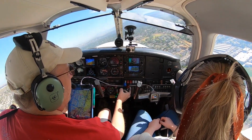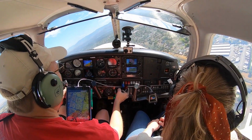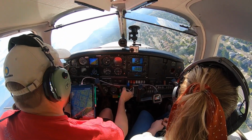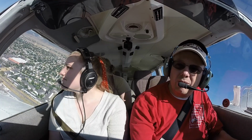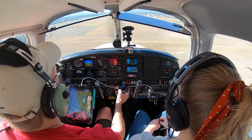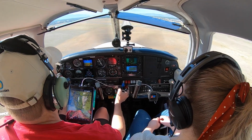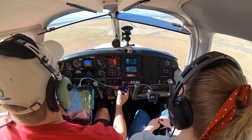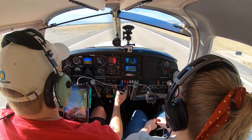South Valley traffic, Arrow 28 Mike Charlie's turning right base, 16, full stop. Ooh, birds are playing dangerous there. Yeah. South Valley traffic, Arrow 28 Mike Charlie's turning final, 16, full stop. Those lights tell us if we're too high or too low. We want 2 red and 2 white. Right now we're too high, so we're just going to come down a little bit. There we go. Okay, 3 in the green, gear down.